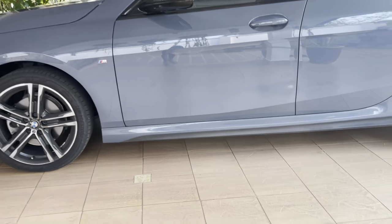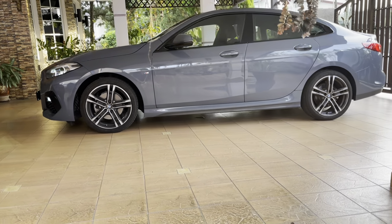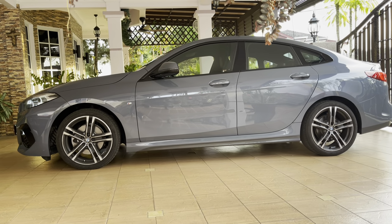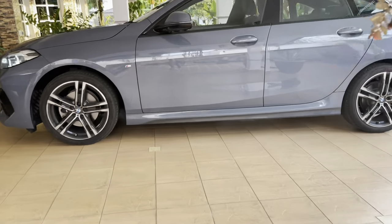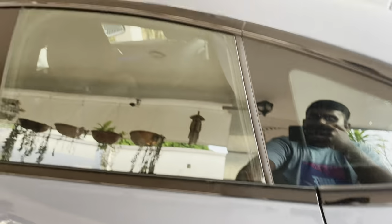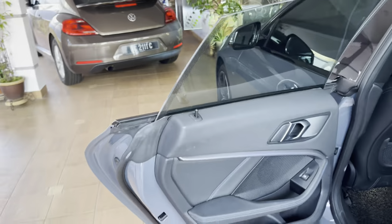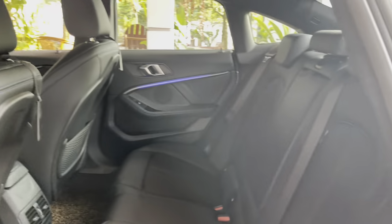Let me give you a side look of the BMW 218i Gran Coupe. So as you can see, this is the side look of it. Overall, it looks very nice from the side. It's very nice to admire it from here as well. And yeah, it looks very elegant too. So the rear doors are frameless as well. They dip down a little bit too, as you can see. Very nicely done. Those are the rear seats. Cover them later.